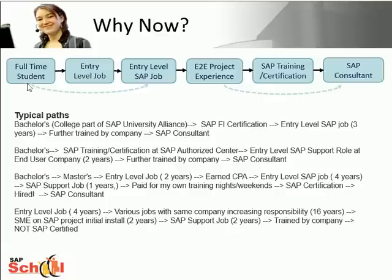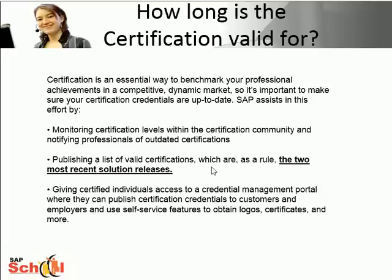So depending on where you are in the life cycle from a student to an SAP consultant, you may decide that maybe now is a time for you to get certified, or maybe you want to wait for some time. And another factor to bear in mind while deciding why now is how long is the certification valid for. So this is where we come to the validity of a certification. If you've got certified today, 5 years down the line, that certification is highly unlikely to be valid, especially in fast changing areas like UX, Fiori, HANA, etc.